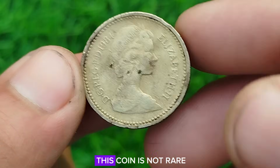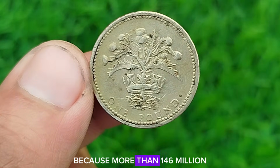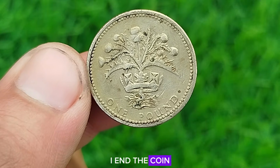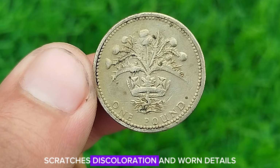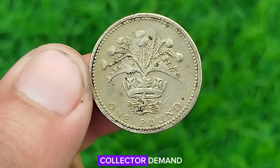But here's the reality: this coin is not rare, especially in dirty or damaged condition. Because more than 146 million coins were minted, supply is extremely high. In the coin collecting world, condition is everything. A dirty coin typically means heavy circulation, scratches, discoloration, and worn details. These factors significantly reduce collector demand.